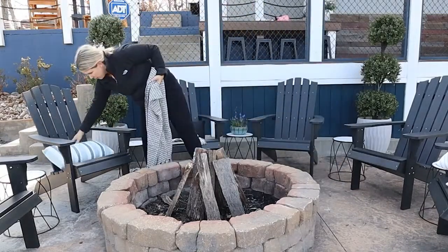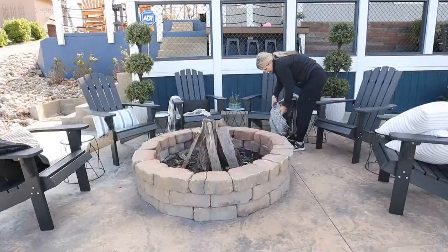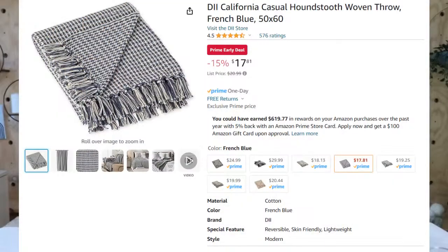You could use this on the end of a couch, the end of your bed, put it in your living room. It's just such a cute little blanket for $17. So love that that's on sale. If you're needing a blanket or a throw, click on that, and it does come in some other colors. It looks like the one I have is in French blue.